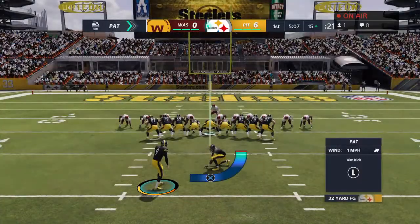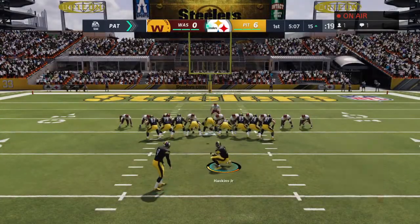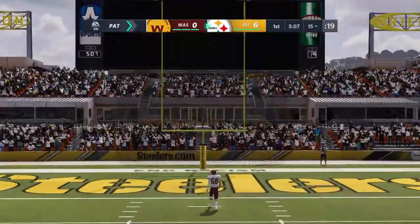NFL Madden League Season 192021 games and highlights will be coming up next on Sports Screen Game 2021.